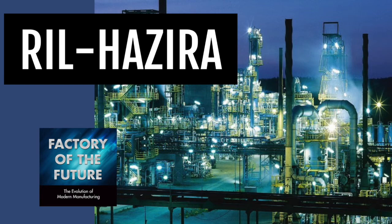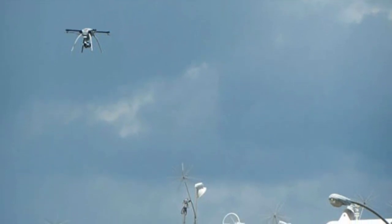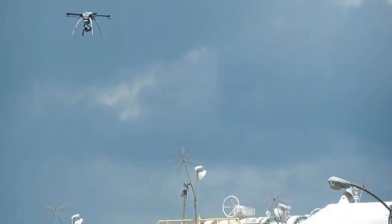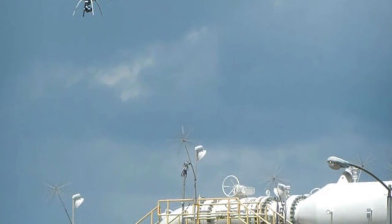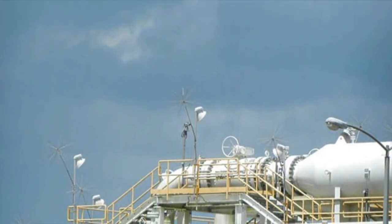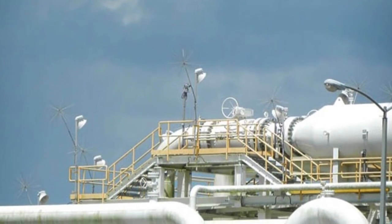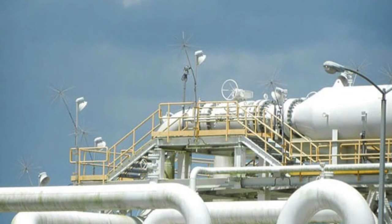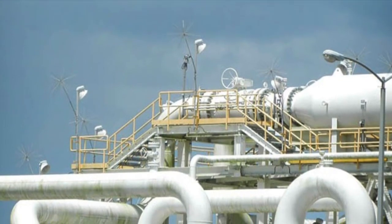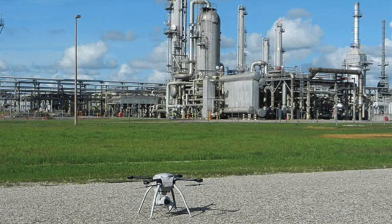Now, RIL-Hazira uses drones to do inspections at heights of 72 meters. These drones also help to monitor safety. This is another way that they are truly a factory of the future plant. Health and safety in the petrochemical industry is recognized by the department's vision to ensure safe performance, demonstrating the personal commitment to safety, engaging people in decision-making, and being transparent when dealing with health, safety, environmental, and fire concerns.